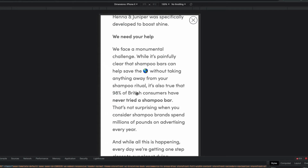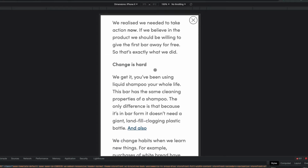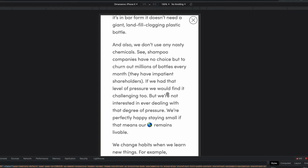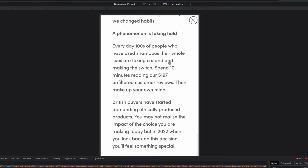We made it focused on the British audience because that's our target audience. We used the keyword. We talked about the fact that change is hard, and we understand that change is hard. And then we added a link here. If you click on it, it expands out and it tells you more about this detail. So we want users to interact with us, not just be a passive thing. And then we talked about the fact that when consumers learn new information, they change habits. So we used the example of white bread and how the sales of white bread have fallen because people have learned something new. Then we talked about social proof and saying, look, a phenomenon is taking hold.